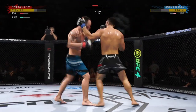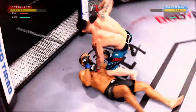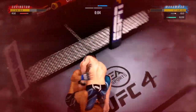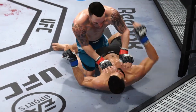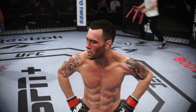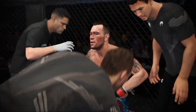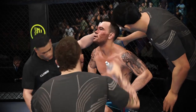Covington gets caught by the... Oh! Look at him jumping in to try to get the finish. How about those 5 minutes? Moving forward, you get another. Remember, your wrestling is way better than this. Striking is where we have an issue.